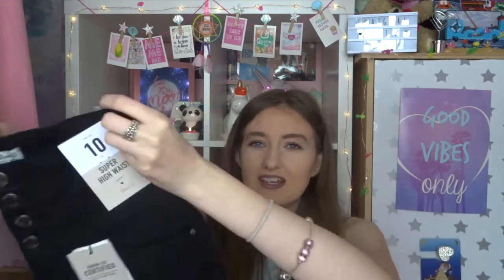So these will be perfect in summer with something like that. I did have to get these in a size 10 just because there were no 8. I'm hoping they'll be okay. If not, there are belt hooks on it, so I should be able to put a belt on and hopefully they will stay up. And I'm pretty sure these were £10. Yeah, so these were £10, which isn't that cheap for denim shorts. Like in New Look they're only £16–17, but they do feel quite good quality, and obviously they are super high waisted, so I'm hoping they will look good on.